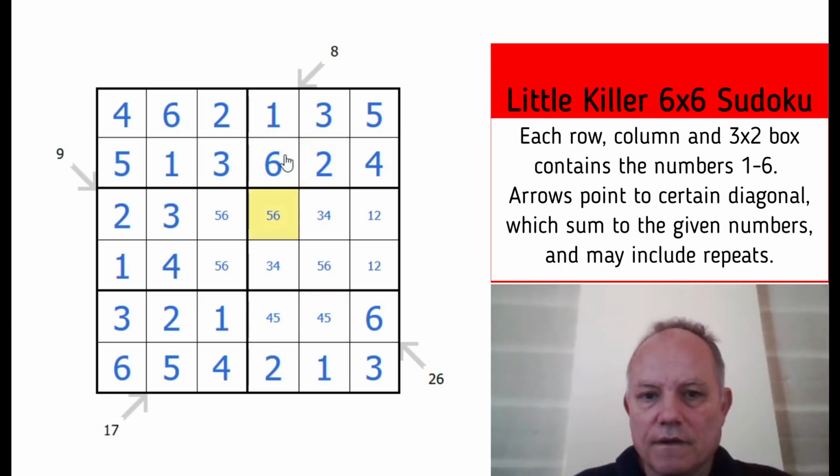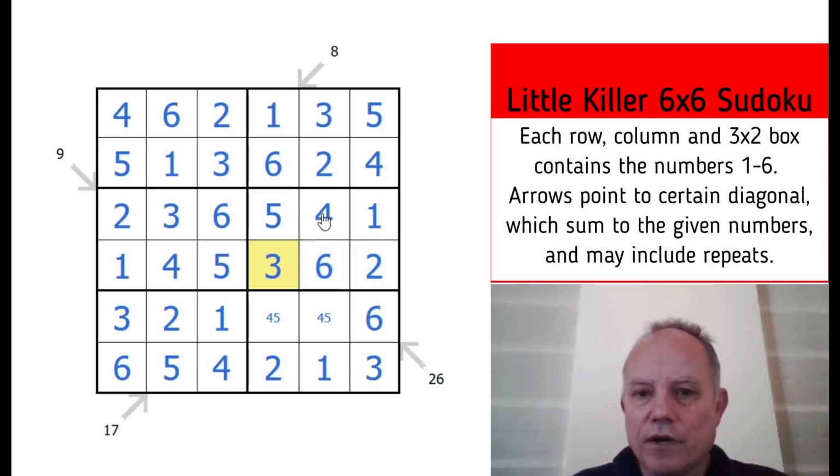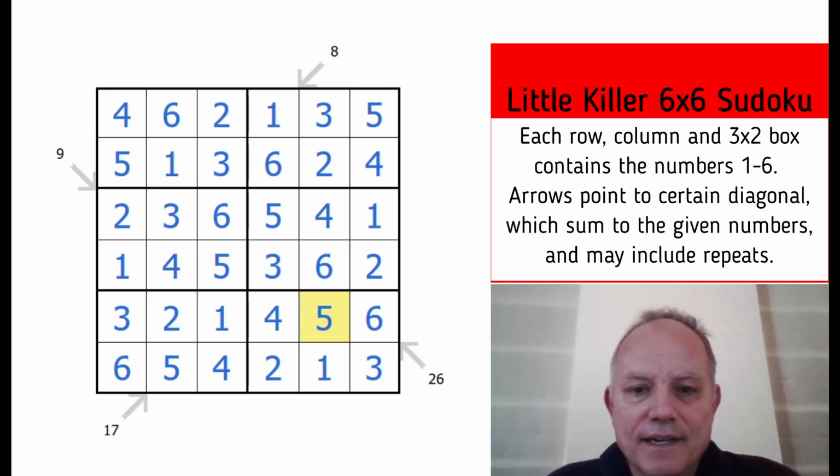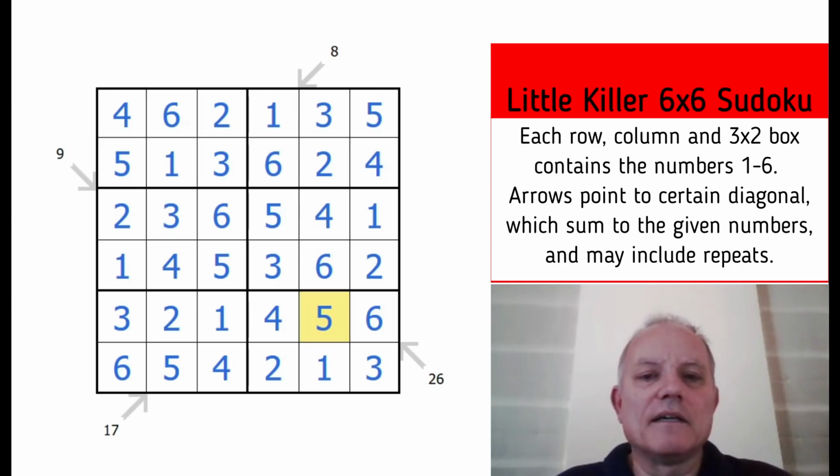So I think this one's going to work finally. That's the whole point of the video, so let's hope that's right. 2, 3, 4 and 5. So there we go. That completes Sam Kappelman-Lyons' astonishing 6x6 little killer Sudoku.